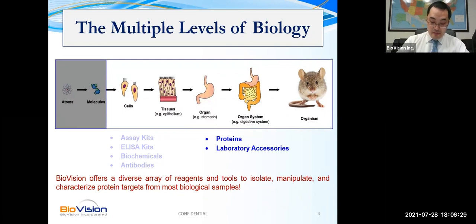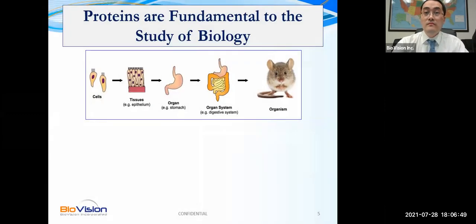As the focus of this webinar, the laboratory accessories and other tools mentioned today will directly aid the researcher in the isolation or extraction of proteins and the ability to manipulate and characterize their chosen protein target from many different biological samples, whether it is from a microorganism or a mammalian species. So as you can tell, proteins are fundamental to the study of biology. They are very important for dissecting the signaling pathways and enzymatic reactions that affect all aspects of life.